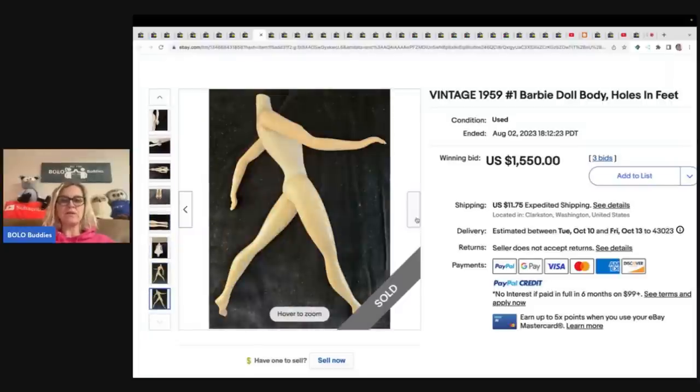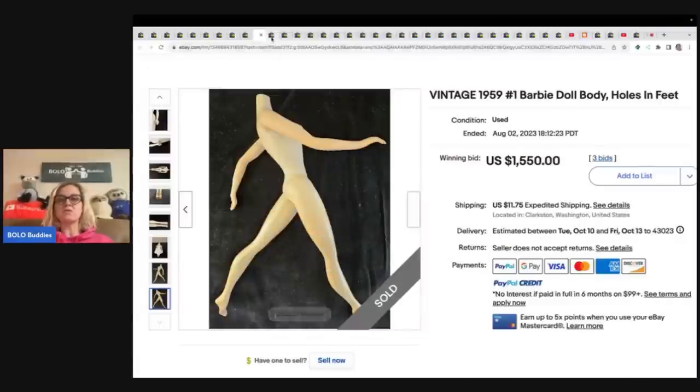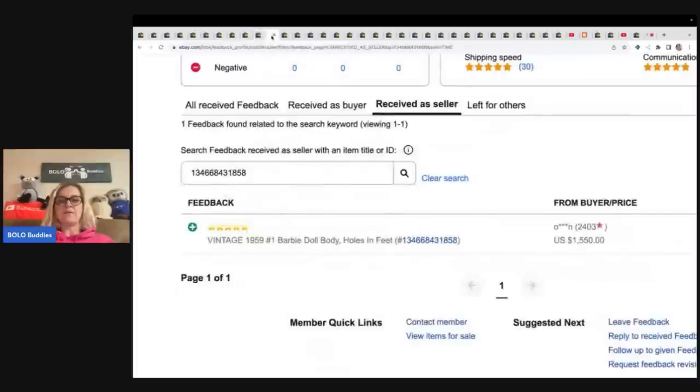Another thing that is really important that I learned is a lot of times their legs click into three positions, and people will ask you, if you don't put that information in the listing, do the legs hold in each position? So if you can check that and include that in your description, that is also important. And there you go, 5-star feedback.